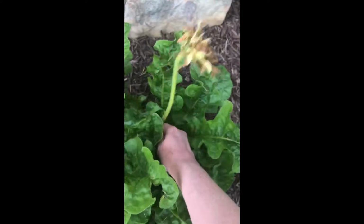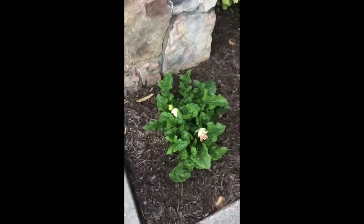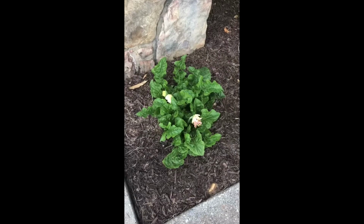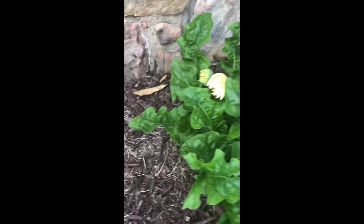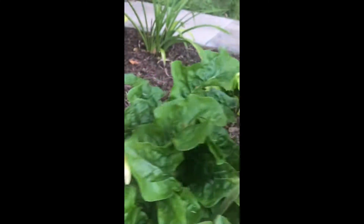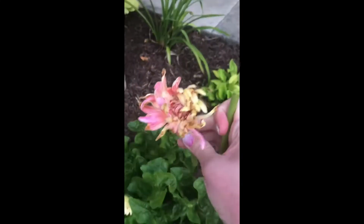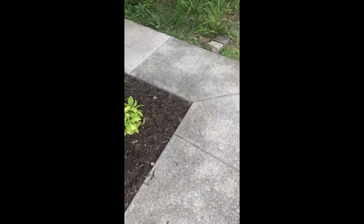Need to pull off some things here like these dead ones because the dead flowers suck energy out of the plant. You want to prune some of that back so that the plant can focus on the ones that remain. These fresh ones are going to come out. See this right here and this one. These will open up in a little while. I'm going to pull this one out too because it's just sucking all the energy out of the plant since it has come and gone.